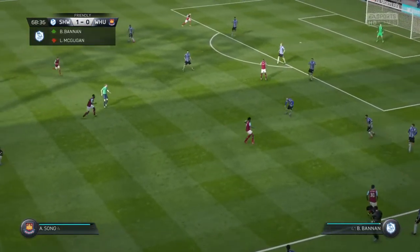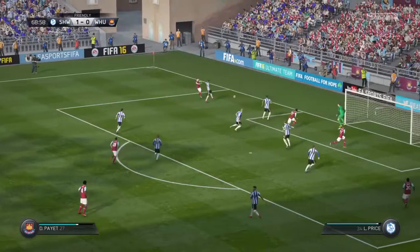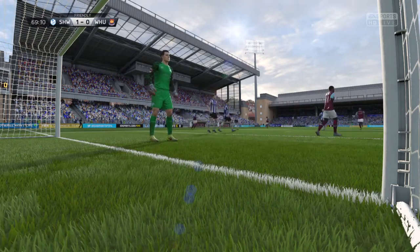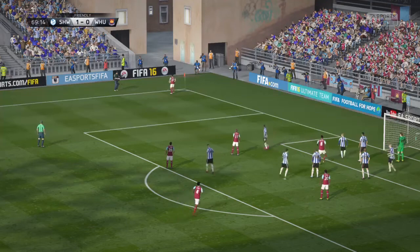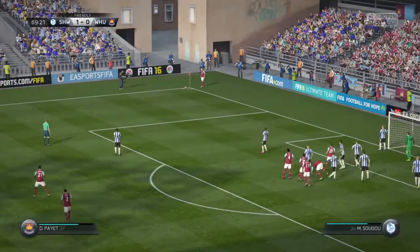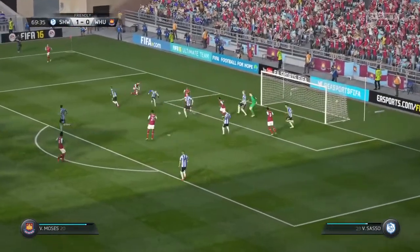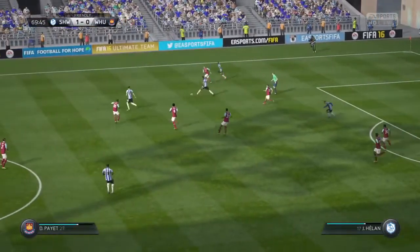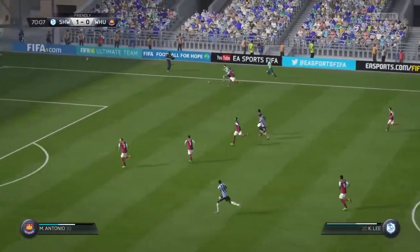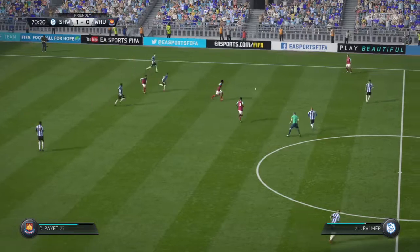Victor Moses. Song. Cross is blocked here. Well, it's taken a touch there off the defender. It will be a corner. Trying, the shot's hit the post. Cross is blocked. Payet.